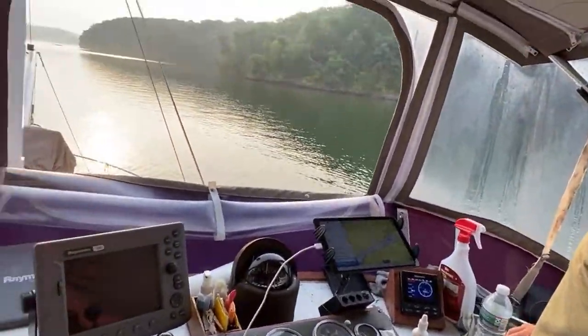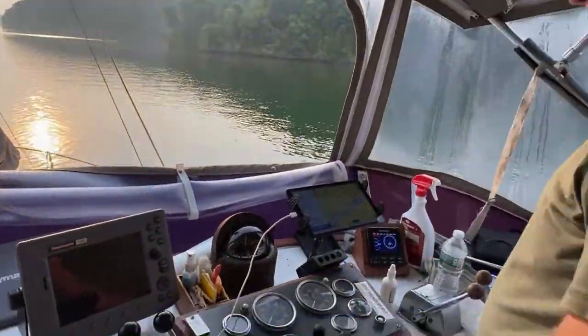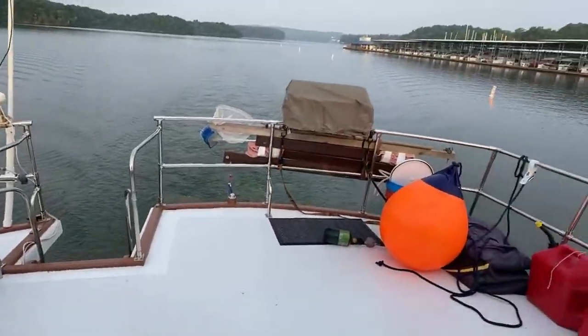All right. So how come the generator? This should have popped on. If you turn that switch on underneath, then you didn't.